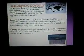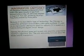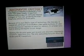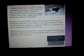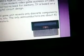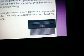Opening the physical game unit reveals only discrete components, resistors, capacitors, etc. The only semiconductors are about 40 diodes and 40 transistors, and that's what we call the game cards that you put in there. That's what they look like.